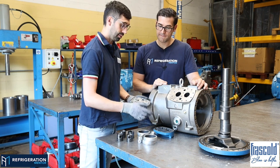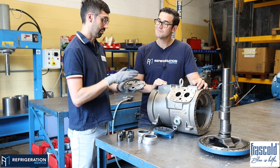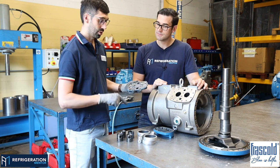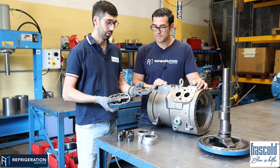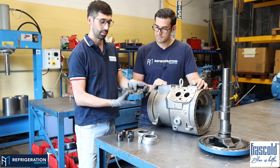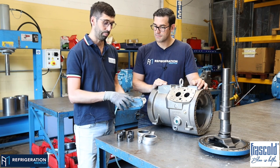And then again, you have another gasket upside the valve plates. And again, you have to match. For example, we have one central screw, one central screw. The one central screw must couple like this. Okay. Otherwise, you can check HP and LP.